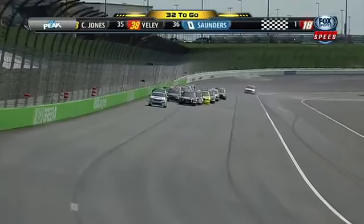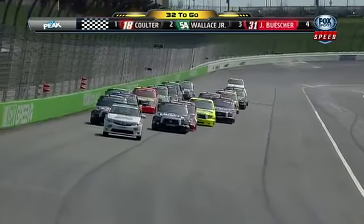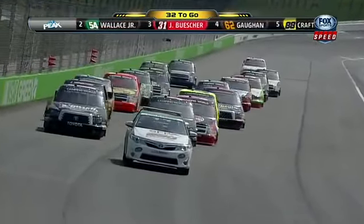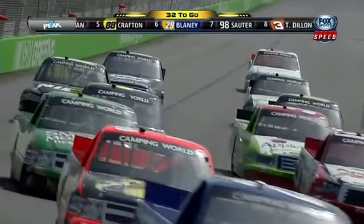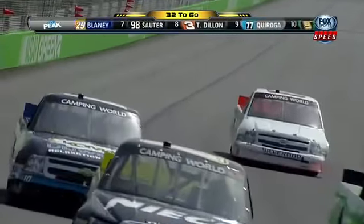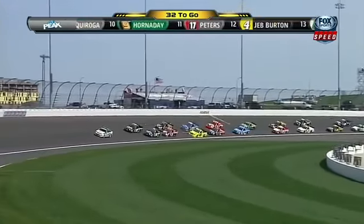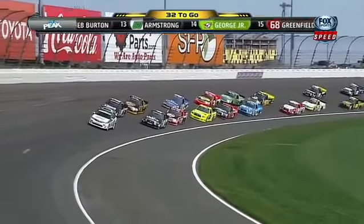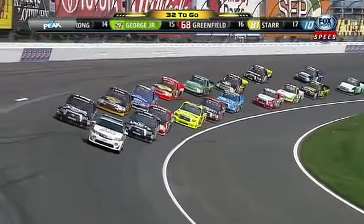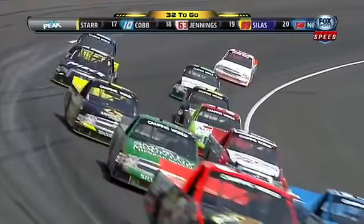We have already had 10 cautions, 47 laps under caution. We've got a couple records that we've already broken. 11 different drivers have been out front here at Kansas. 18 times they have changed the lead. So those are both records at this racetrack, and we don't want to break that other record of cautions at this racetrack, Phil.